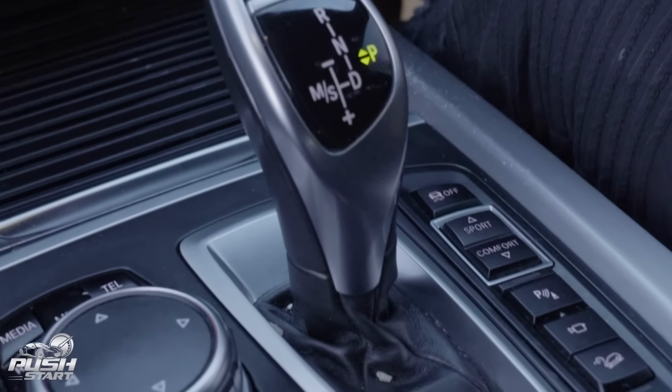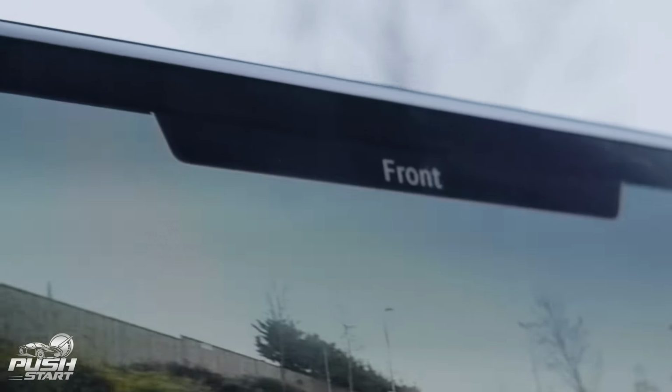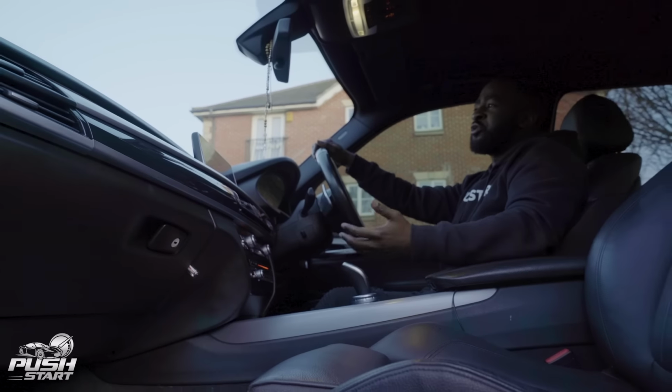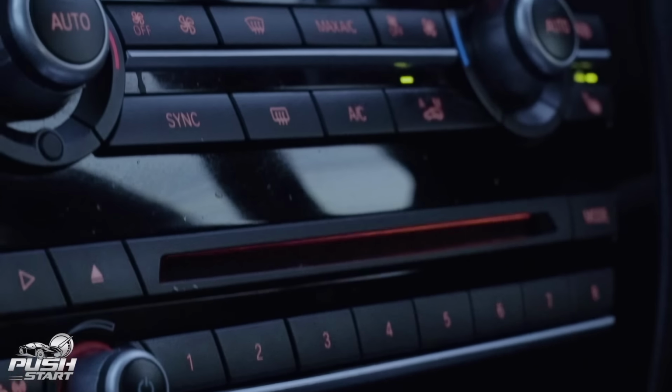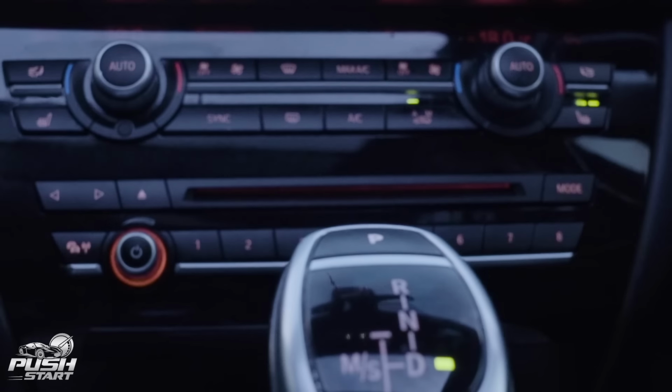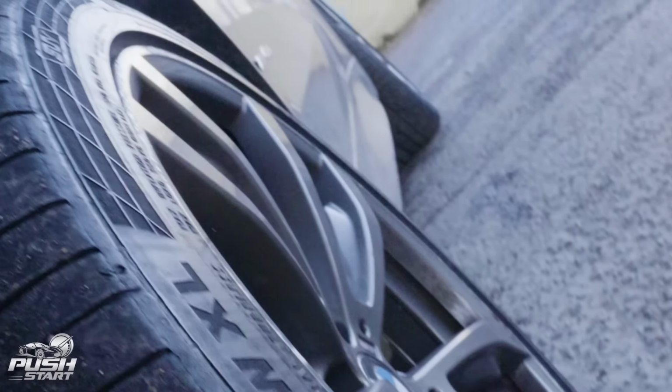Now when you step in, you're greeted by this massive 10.2-inch display screen that's controlled by this iDrive controller, which controls many functions such as satellite navigation, Bluetooth and USB connectivity, parking aids such as sensors and a backup camera, which gives you a 360-degree surround view whilst parking.